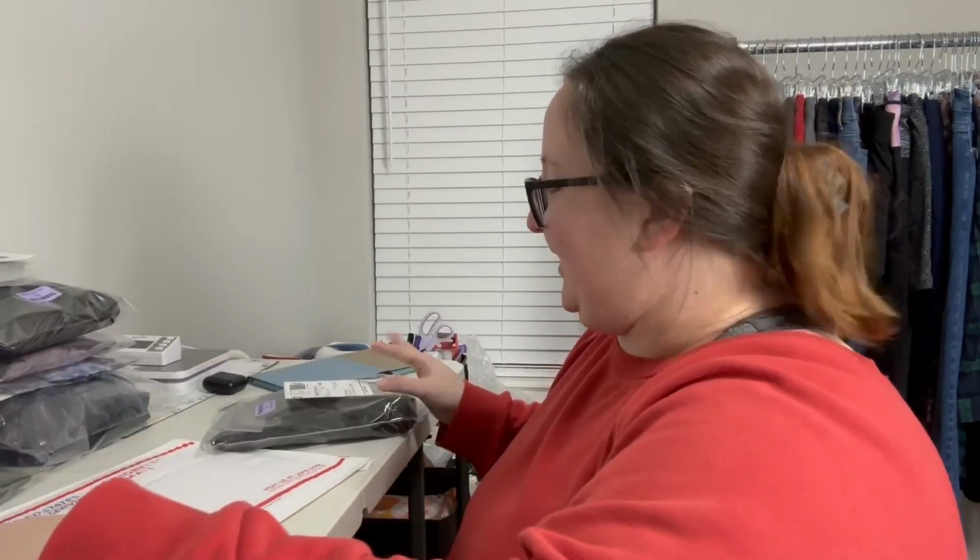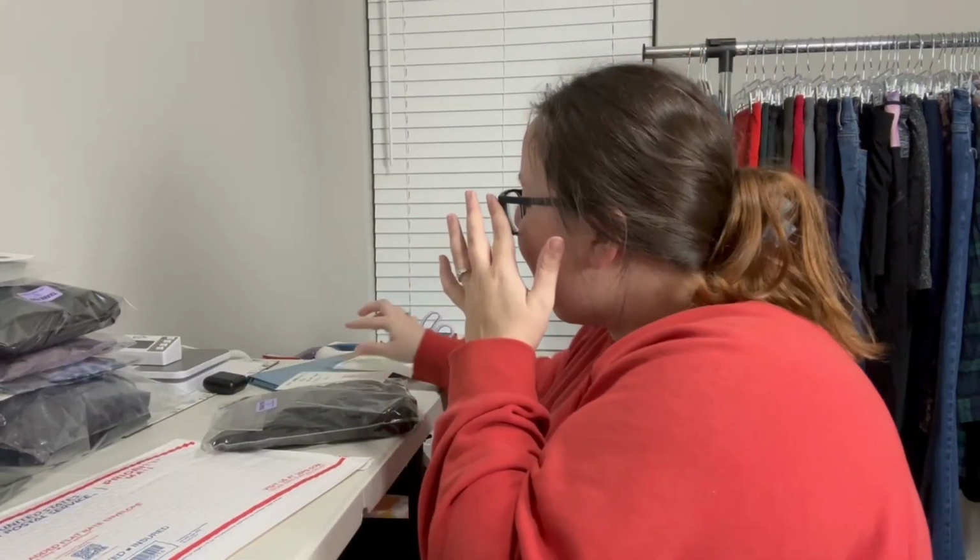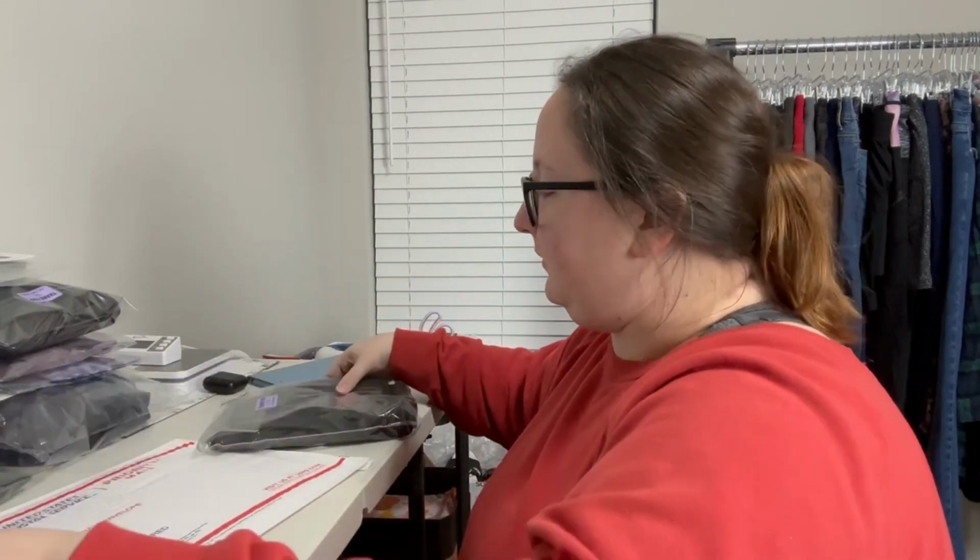So these next two items. I got an offer on this item first, and I accepted it. Then like a minute later, I had basically the same top, just in a different color, same size and everything. And someone offered me the same amount that they did on this top, and it ended up being the same person. So I accepted that.